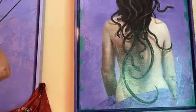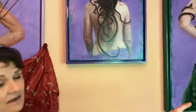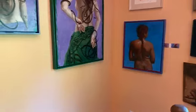And one of the things that I've always thought is that this painting and my Reversal of Venus painting, because they're both the same size, because they're both backs, would really make a nice set. So if somebody wanted to buy the two of them together, I might be willing to make a little deal. Check them out on my website.